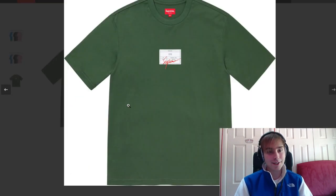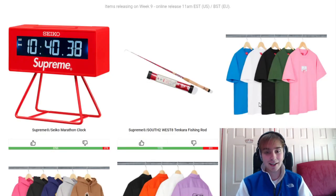Next on the list we've got a signature label short sleeve top. That's how it looks. Not my favourite piece in the world, I'll be honest, it really isn't. If they had just done the signature maybe by itself, just a bit larger, embroidered maybe. Colourway, I do like pink, so I'm preferential to that. Retail on that is going to be, I'm having to find it, $68.